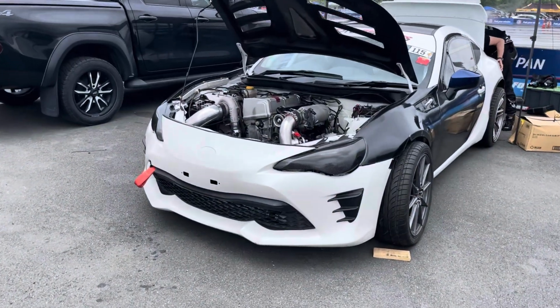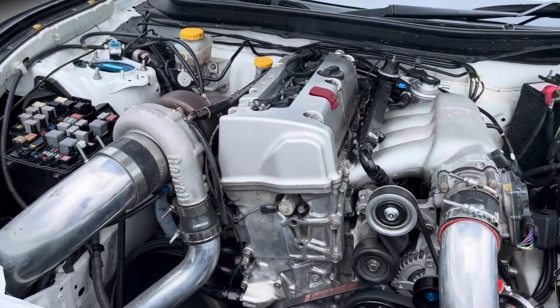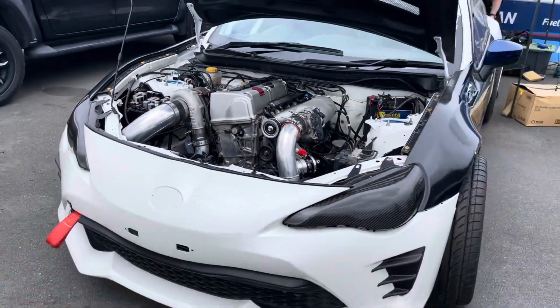This is something I haven't seen before. GT86 Honda K power, baby. Look at that big Garrett turbo. I bet you this thing makes serious power. It sounded so aggressive out on track.